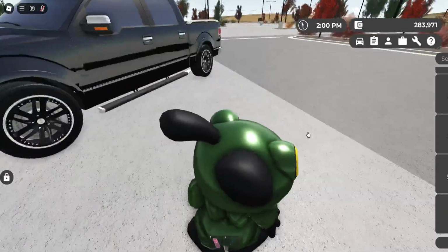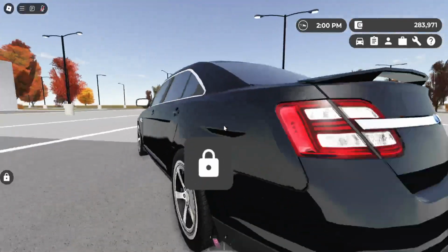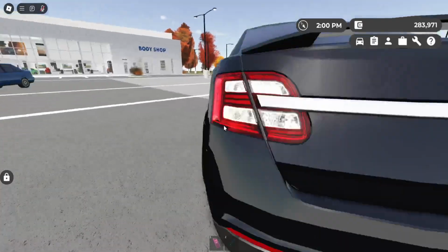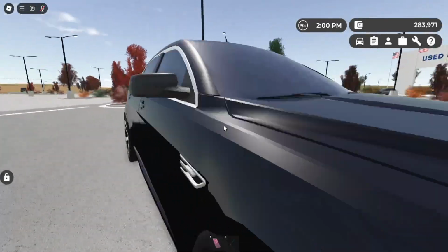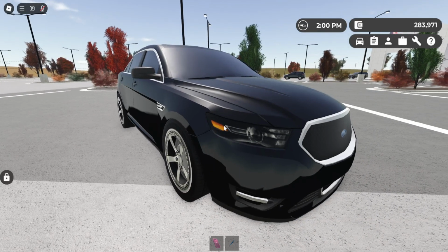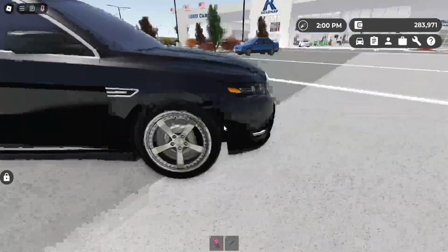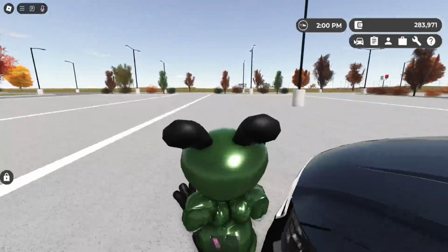Next we got the Taurus SHO. Wanted this to be like my little sleeper SHO license plate. They're pretty quick. In this game, it's not necessarily a sleeper. It's not really fast enough to catch anyone off guard, but it's a good looking car. I like it. It's pretty big. It's a large vehicle.